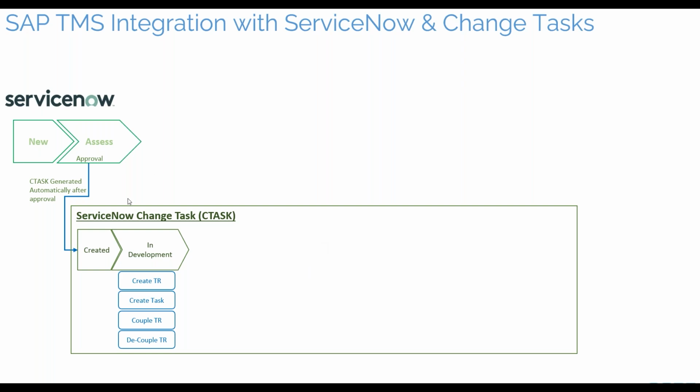So an example is where you are in assess, you could, for example, have a specific change task to your STMS integration. Therefore, you could customize those workflows. Let's say you're in development, then you'll have these 4 different options in order for you to create transport, create task, couple or decouple a transport.